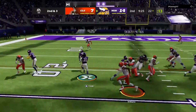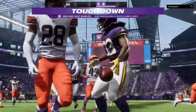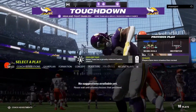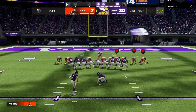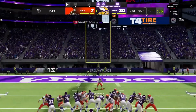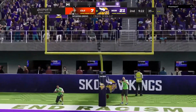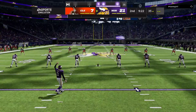But slot receivers do the same thing with their quickness, their speed, and their route running savvy. On 2nd down, Cook. He's got the first down inside the 10. And he'll get into the end zone. Touchdown, Minnesota. Dalvin Cook with touchdown number 7 on the year. And the Vikings are going to add on to their lead. Point after, right down the middle. And it's now 21-7.